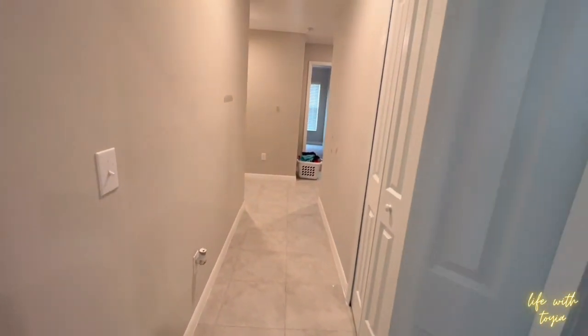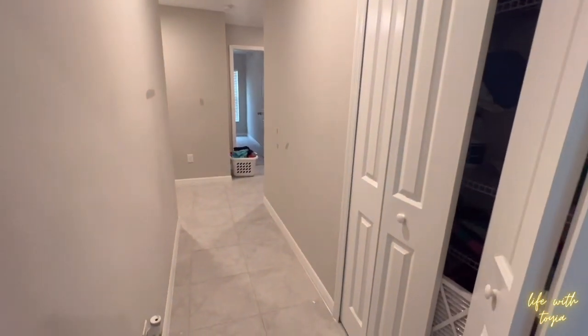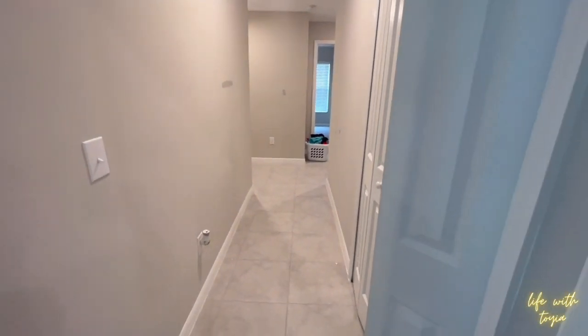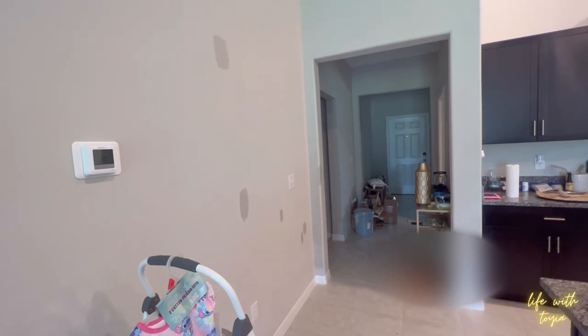So anyways, y'all, I got spots everywhere because I tried to do touch-ups. Look at this. I messed up the house, y'all. So now, I got to go to Home Depot and get the right paint. Who said painting was going to be easy?